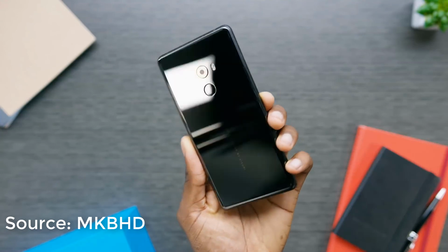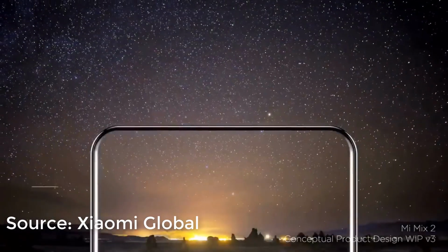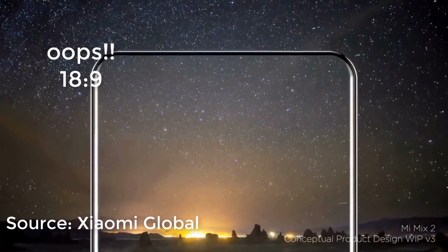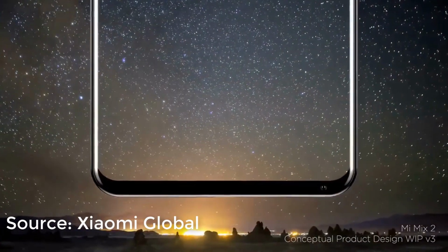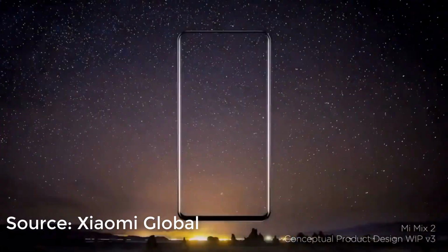On the back you get ceramic and metal, whereas on the front you get an infinity display, that is a full vision display with an aspect ratio of 18:9. The screen size is 6 inches with FHD plus resolution. And I think when comparing all the three devices, the Mi Mix is the clear winner.